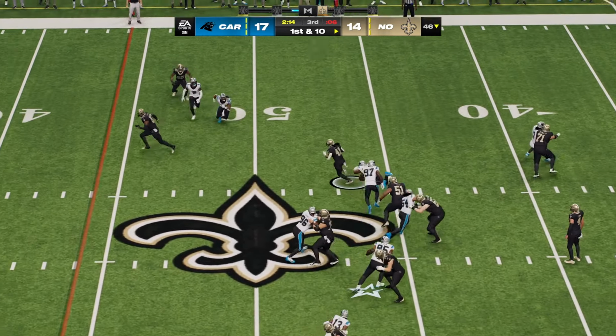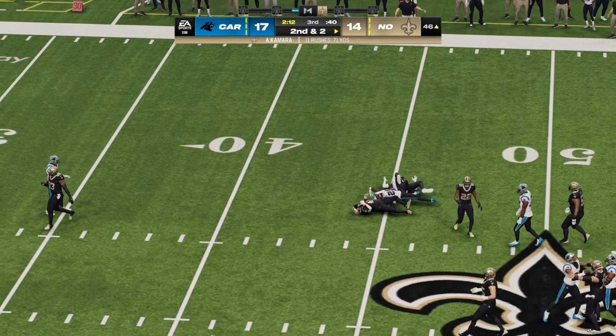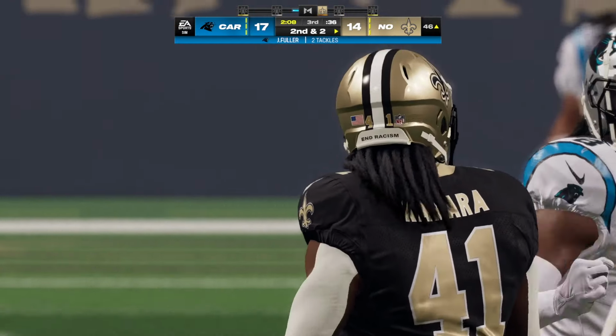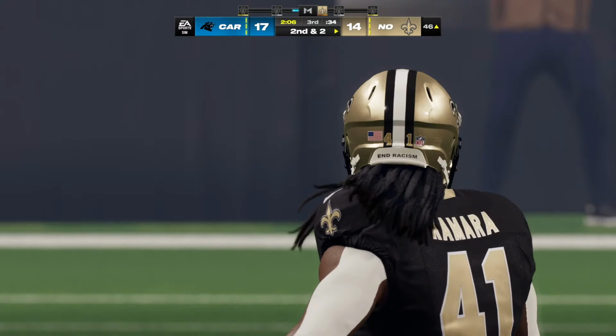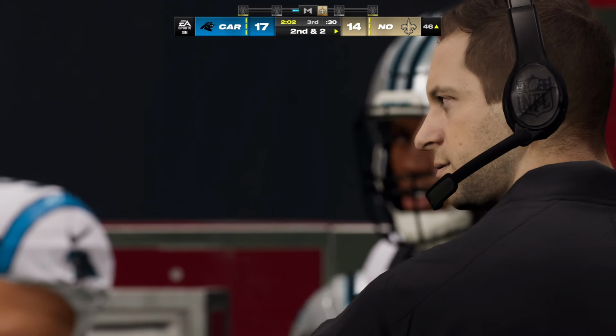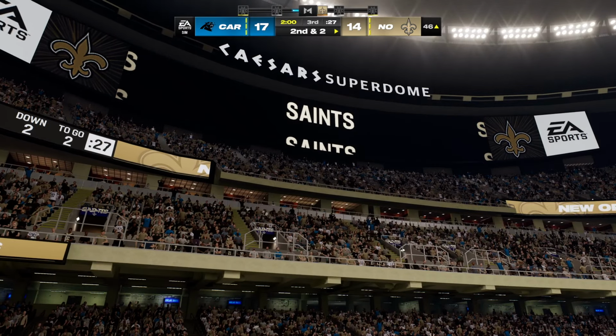Now a first down carry. It's Kamara. And he'll get across midfield and into Carolina territory. The 71 yards rushing for him now to this point. That's a strong pickup right there on first down. And as this drive goes on, we're seeing an offensive line and running game imposing its will.